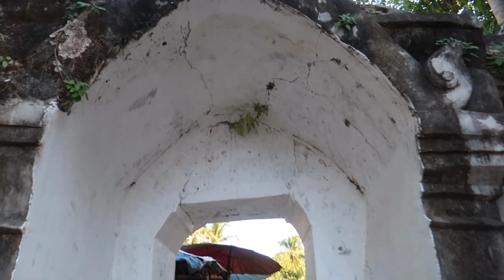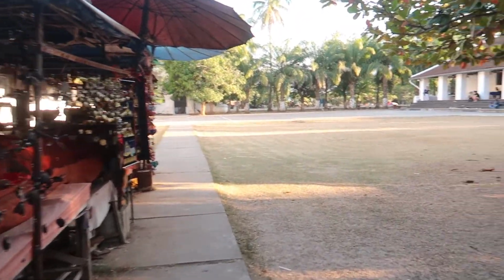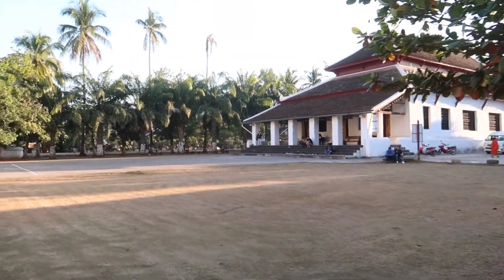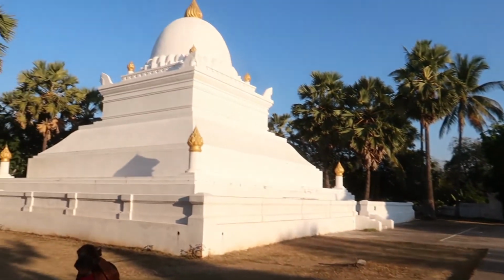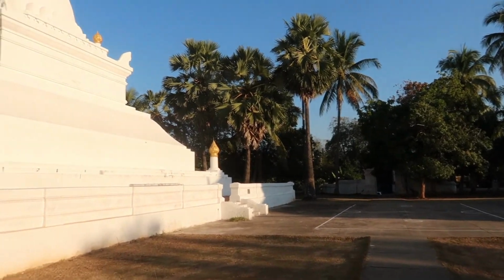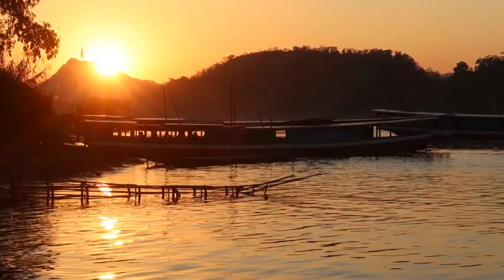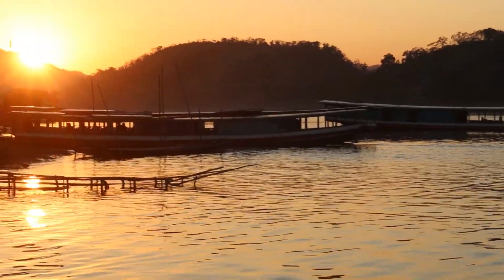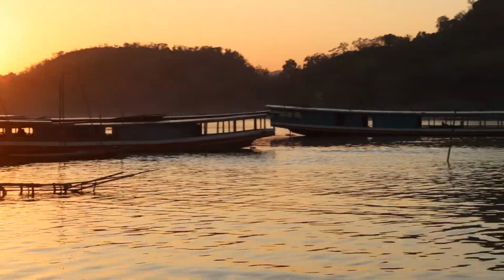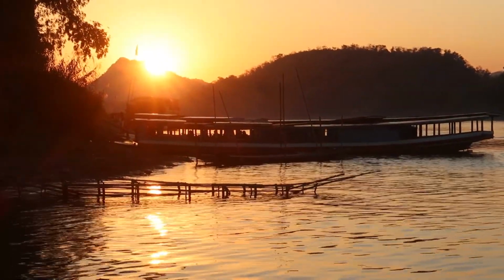Continue to walk through this little doorway. Here you have another temple from what it looks like, and the beautiful white stupa right here. Again, quite a few palm trees. And what better way to end the day than with a sunset near the Mekong River, guys. Beautiful orange color. A few boats, a few fishermen, and super tranquil. Very peaceful.